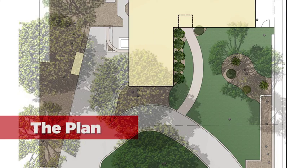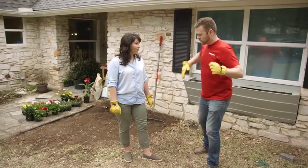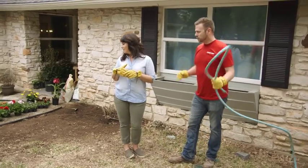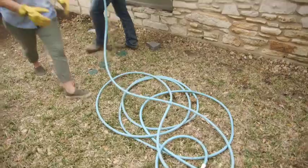Now let's focus on the front yard. We'll start by reshaping and edging the flower beds, then trimming trees and shaping bushes. Your curb appeal. We're gonna play with your beds a little bit. We're scalloping. Straight lines are no good around your house. Scallops are good. So we're gonna use your garden hose to create that scallop. We're gonna start with something, and if we look at it, if you want to tweak, we can tweak it.